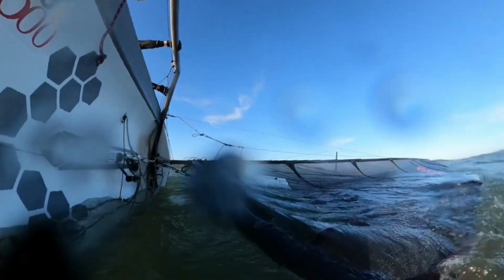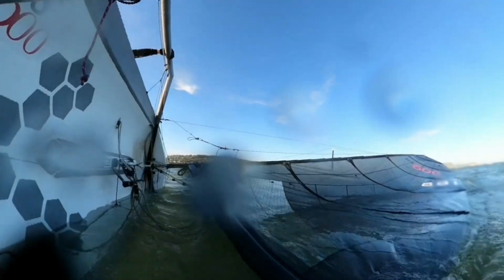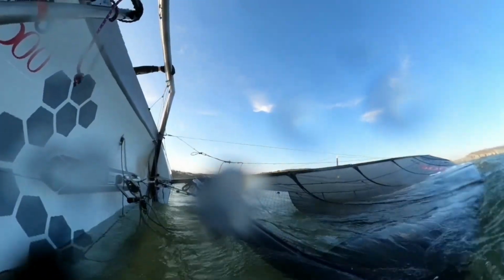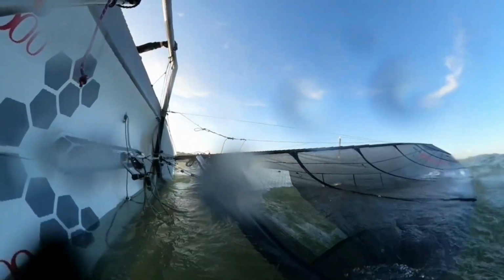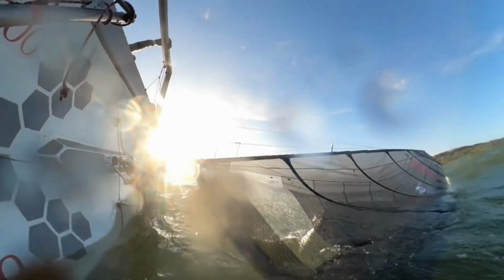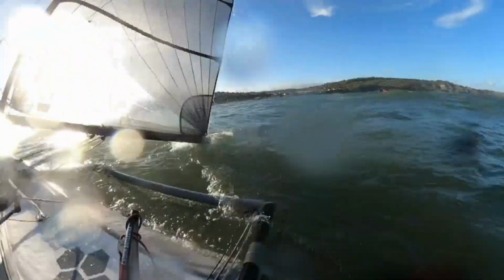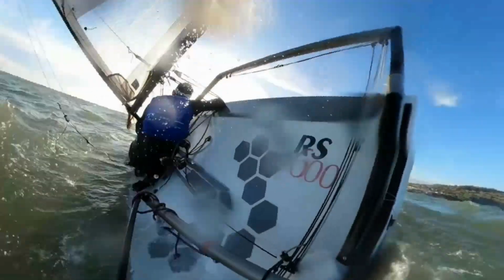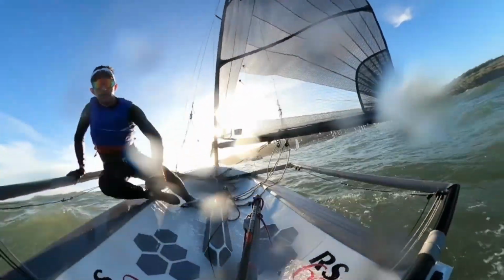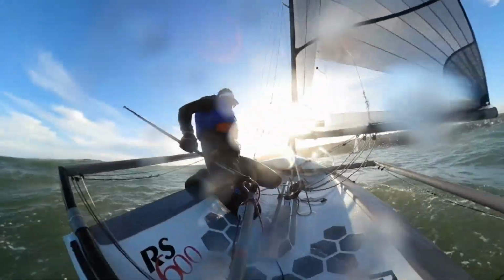I had an RS600 a good few years ago, but that was what we'd call puddle sailing, I guess. Previously I wasn't on a big piece of water, so it was a bit tight for a boat like this, whereas now I've moved down to the south coast. We've got a beautiful big bit of water, a lovely bay to sail around on, although, as you've just seen, it does come with its own set of challenges, and these boats aren't necessarily the best setup for big waves, so that's all part of the challenge and part of the attraction of getting a boat like this.